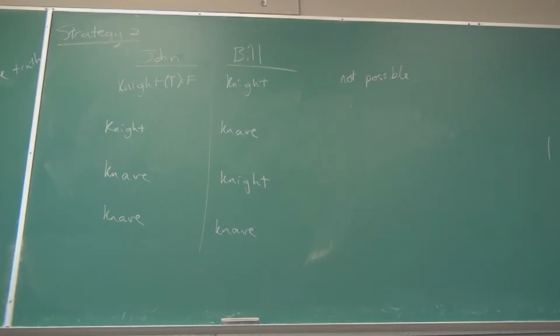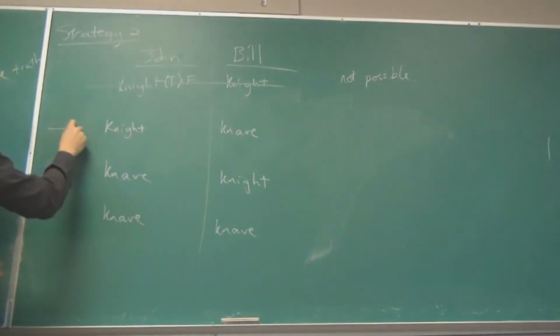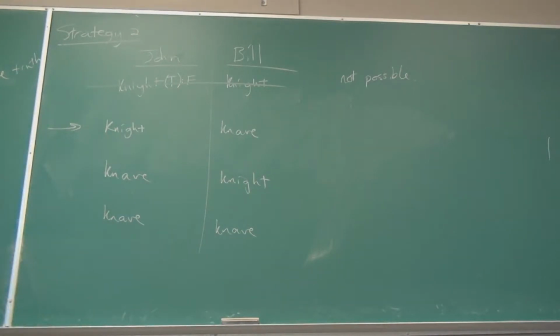Everyone happy why we say it's not possible? There's an inconsistency between what we observe and how the game works. So that's not happening. Next possibility, knight, knave.